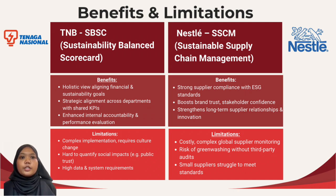However, there are also limitations. First, implementing SBSC across a large organization like TNB is not easy. It involves major changes in culture, processes, and training. Second, some social impacts like public trust or employee well-being are difficult to quantify. These are important outcomes, but they cannot be easily measured in numbers, which may lead to them being overlooked. And the third is that the SBSC requires accurate, real-time data from across the organization, which demands a strong digital infrastructure, and without it, the system can fail.